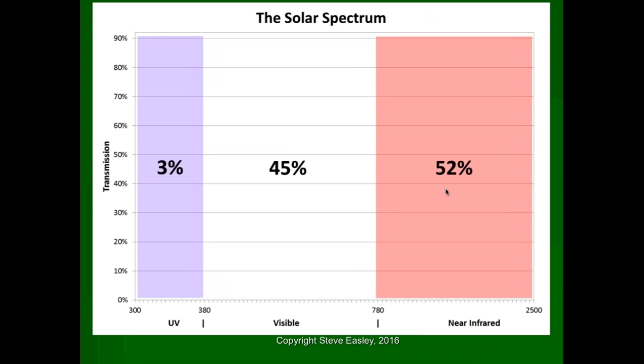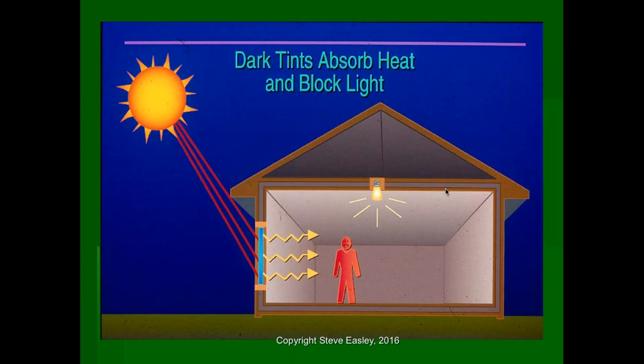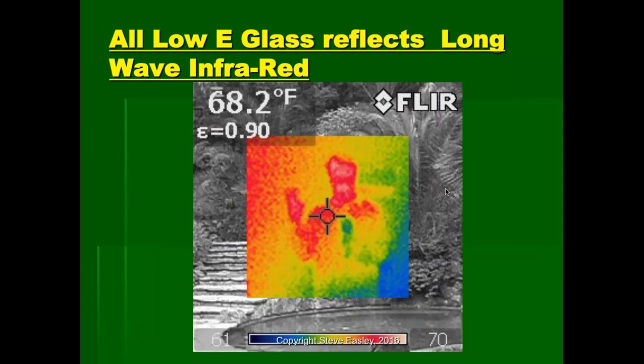If you were to look at the solar spectrum, for example, about 52% of the sun's energy is in the infrared spectrum and about 45% in the visible. Well, we want windows that let in lots of light, but we can block the heat, because that's the invisible portion of the energy from the sun that is pretty easy to control with low-E coatings. So, for example, standard glass lets in about 90% of the sun's heat, whereas we typically rely upon tints and so forth. They do block some of the heat, but it's heat-absorbing glass, so that energy eventually gets re-radiated into the home. But spectrally selective low-E glass, for example, low-E coatings have the ability to reflect that infrared energy and makes our home more comfortable in the winter months, and certainly in the summer.